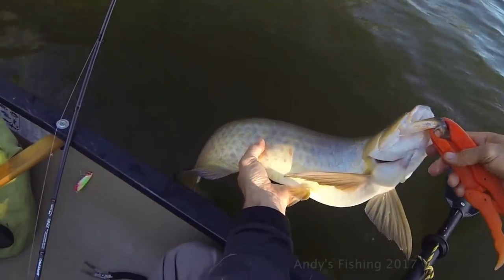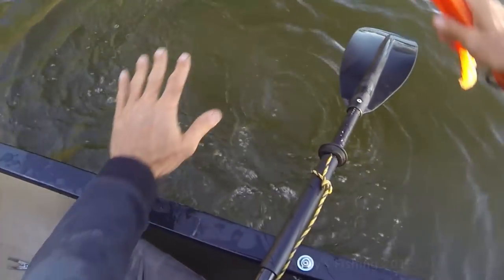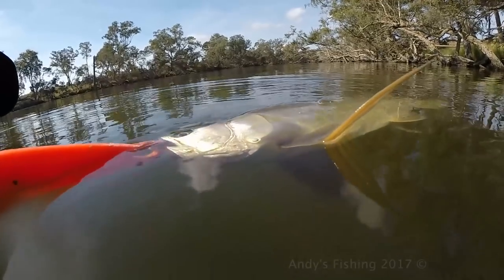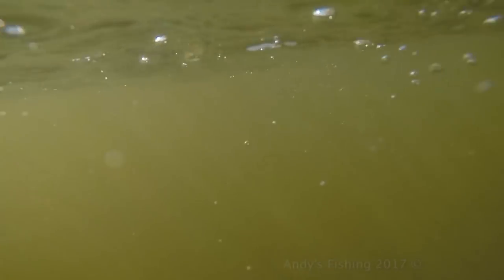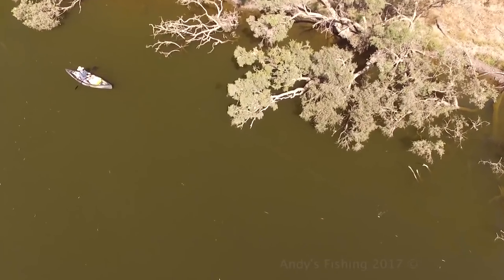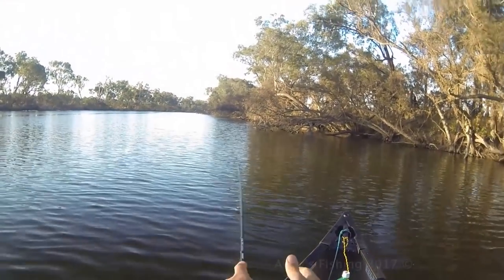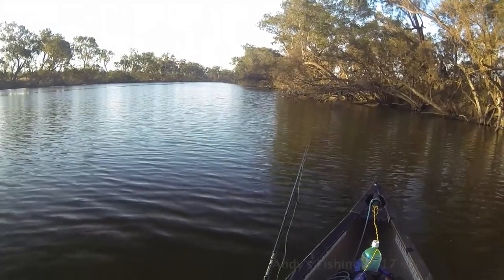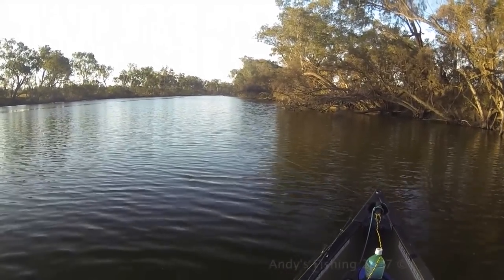Alright, let's let him go. Hey, off you go. Oh, almost got me. Cool. That was cool. Let's try one out in the open. I just scared one with the canoe. So there could be just big cruising fish out here.